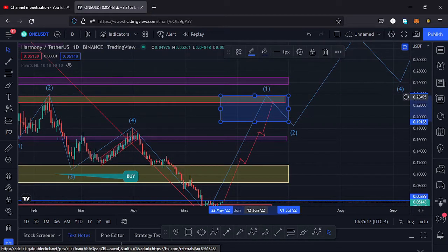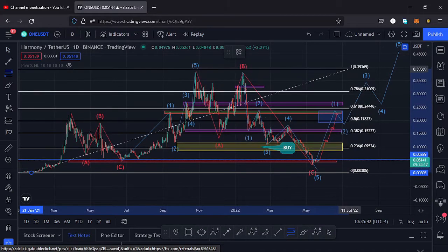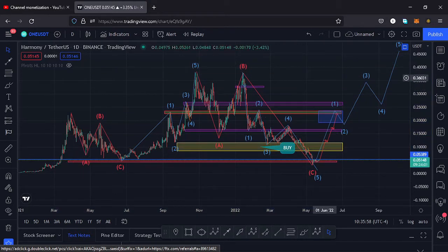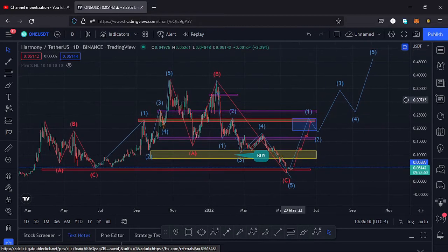This is the minimum that I expect the wave 1 to do. So that blue target area, I'm basing it on the Fibonacci. So if I apply the fibs, you can see this area lies between the 0.65, the 0.6 and the 0.5 fib levels. That's the minimum that I expect the wave 1 of the Elliott wave to do. And once we see that area, we can then have a little bit of a retracement to the lower side in a wave 2, then a wave 3, a wave 4, and then a wave 5 to an all-time high.